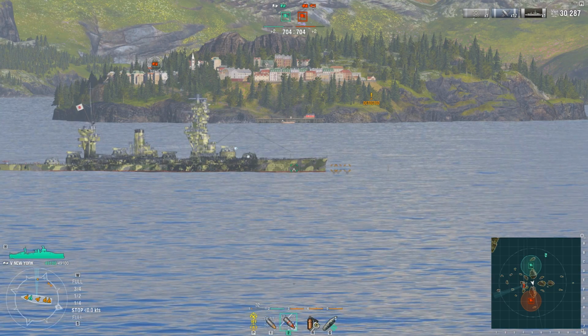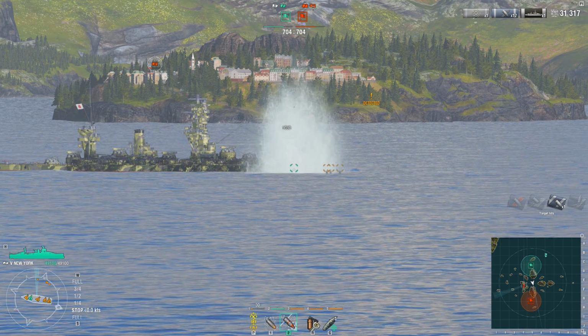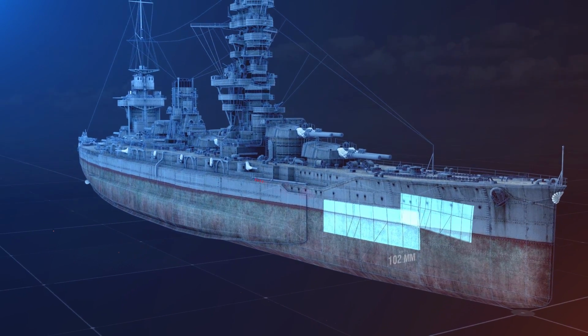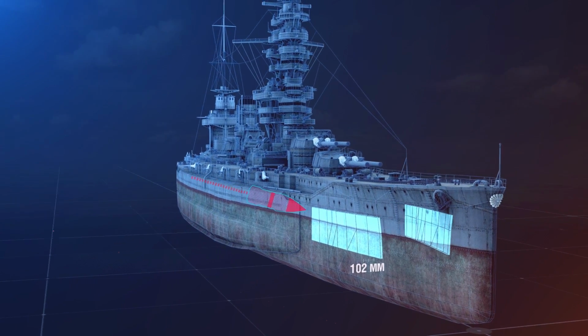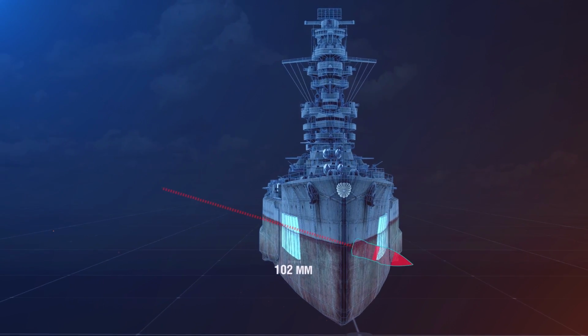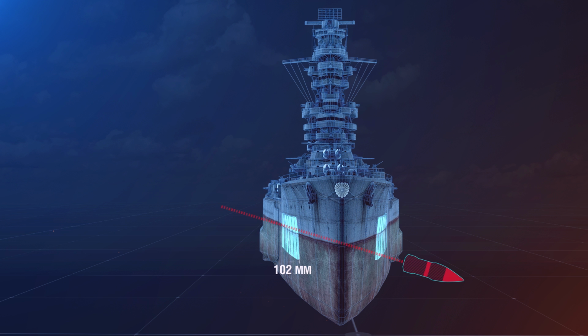And what will happen if a shell hits Fuso's forend? The armor thickness in the most protected spot is 102 millimeters. The armor penetration of New York's primary armament from 15 kilometers away will be enough for a shell to over-penetrate through Fuso and fall into the water. But engineers made sure that the AP shells would deliver their harmful payload to the hull through the armor.